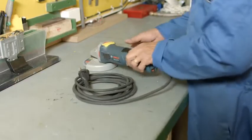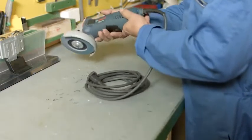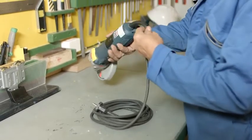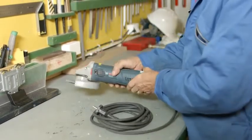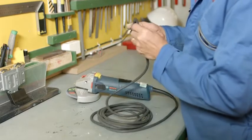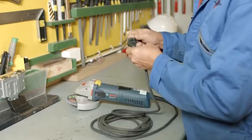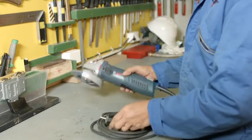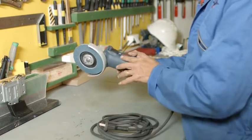All portable tools should be carefully inspected before use. The cable entry to electric tools should be checked carefully, as this point often takes a lot of strain. Plugs and connections should be checked for signs of breakage or cracks, as should the tool itself. And it is important to check for any missing parts.